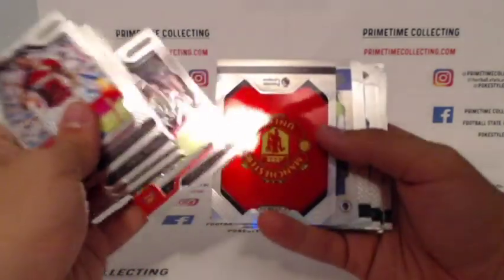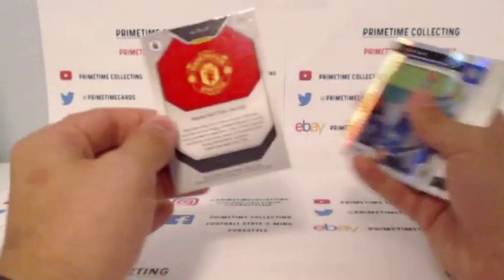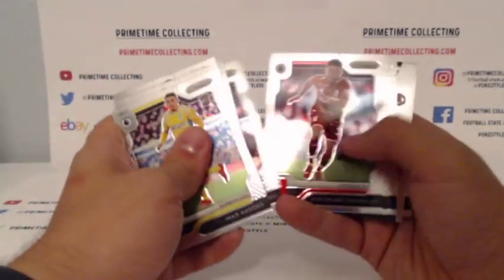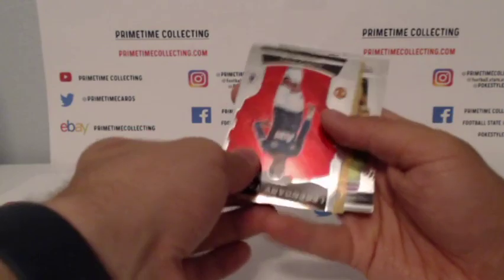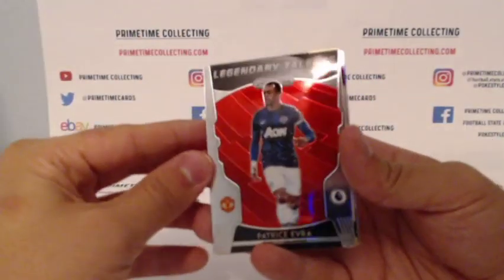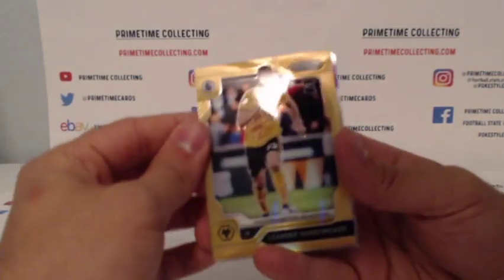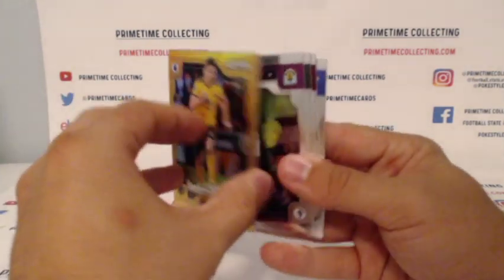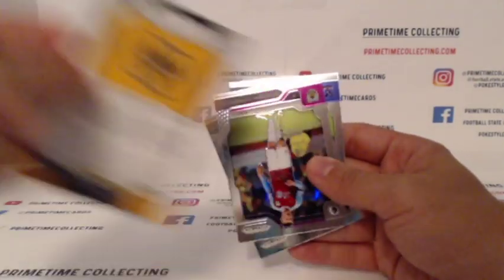We have team logo, Manchester United, not numbered. Jamie Vardy Prizm. And legendary talents, Patrice Evra for Manchester United. And gold rookie for the Wolves, Leander Dendoncker. Oops. Numbered 4 of 25. Nice card.